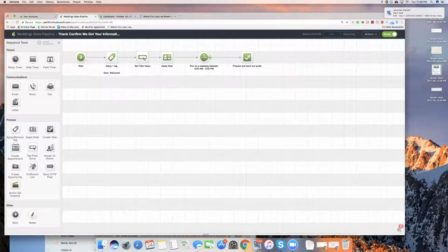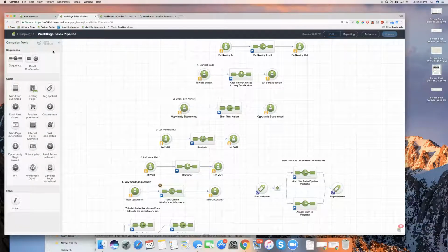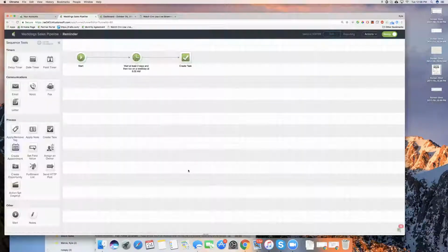And then if they're still sitting in this stage, we then create a task for us that we need to give them a call and prepare to send out a quote. So this is what's beautiful about sales process automation, is that when we put them into stages, we can keep ourselves organized and also keep our customers updated.